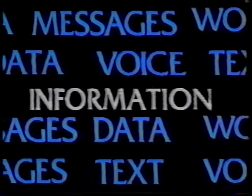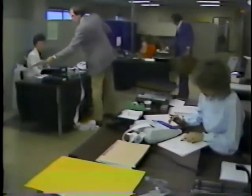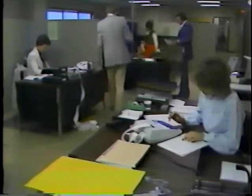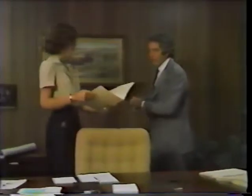Information. Your business cannot function without it. Yet you have an information problem you may not even be aware of, and it's affecting your productivity. Today's businesses do not lack the information necessary to perform the work. The problem comes in locating, obtaining, refining, and using it. Then, communicating the information to others efficiently.